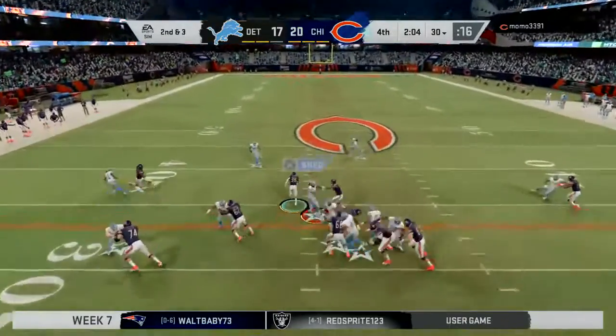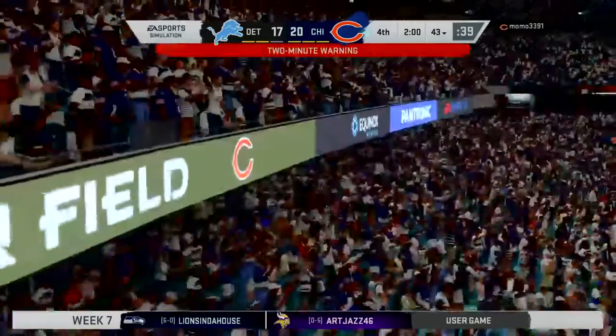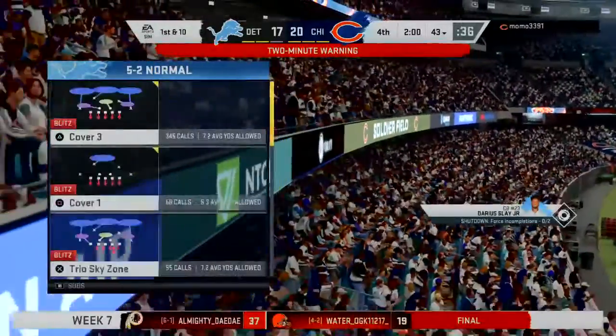Opting to run again here with White. And they get him down, but not before he takes it across the 40-yard line. Mark that down as a pickup of 13, and the Bears have the first.